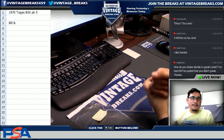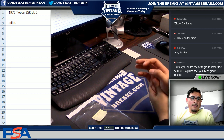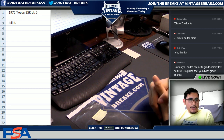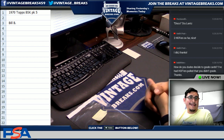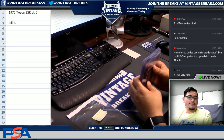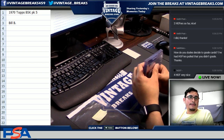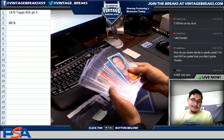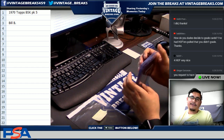Definitely grade it. I would definitely grade it, Ball Rhino. Basically, on some of the years, we know the population is a lot of eights. Gorgeous pack. There's really no reason to grade the card. For nines and higher, we have to check the population. These cards in eights, nines, and tens are hard to find. So it depends on the year.